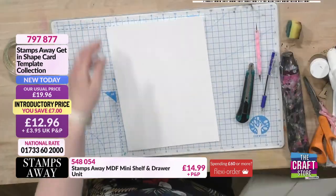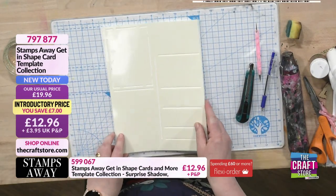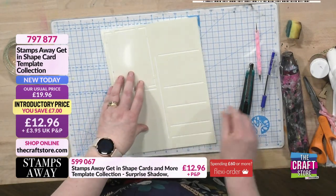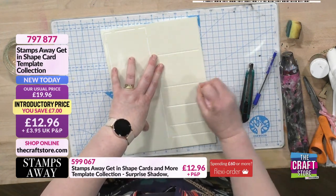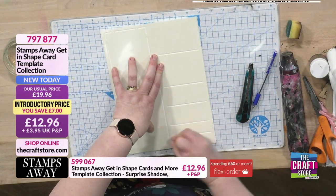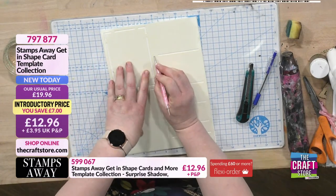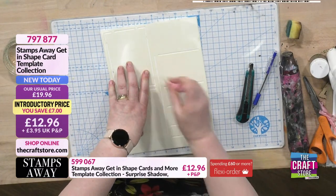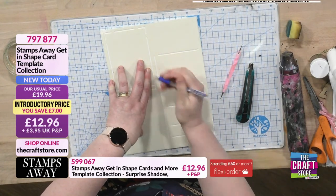Right, so here, they're all designed to fit on an A4. So I've got a piece of A4 card. I've lined my template up. This is the stepper card that's in the first set. I take an embossing tool and I run along these lines. All the instructions are included with these as well. Instructions are included. Now, when I'm at home, I also run the embossing tool down there just to mark it. But I'm going to do it with pen just so everybody at home can see what I'm doing.